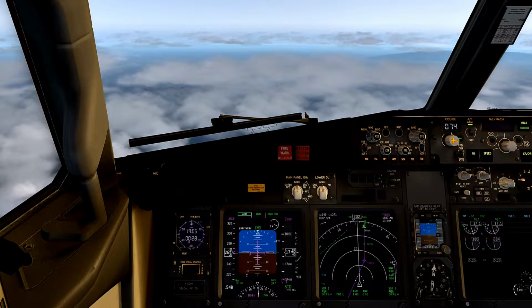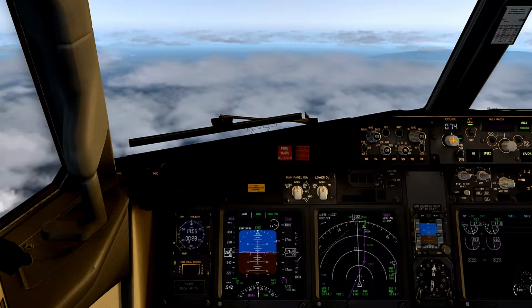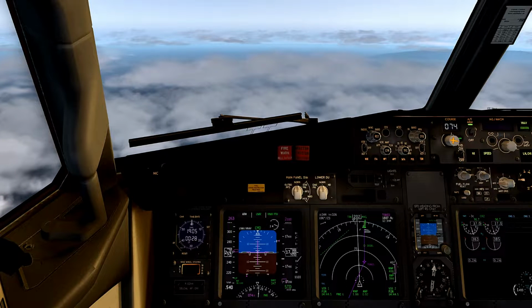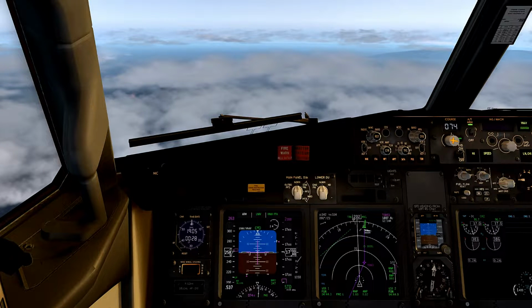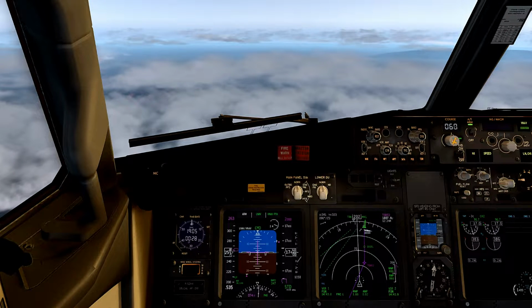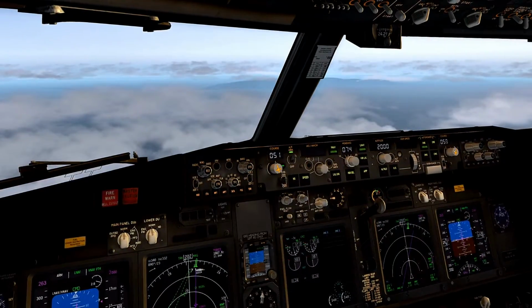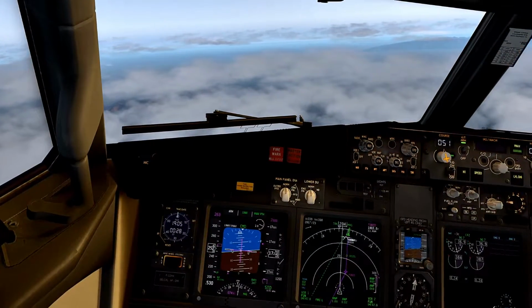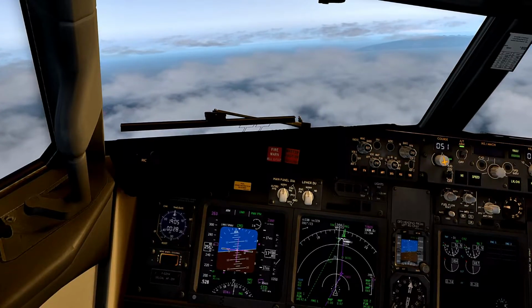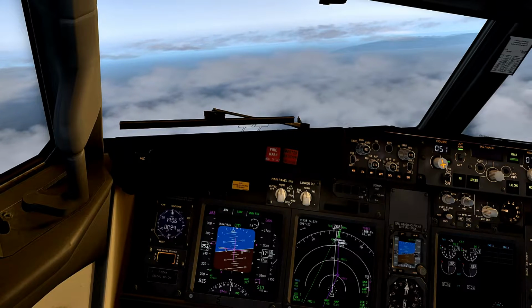So, descent checklist. We need to also set up the courses for Madeira, which would be a start as well, which we need. So, Madeira is on a 051 course. Let's make that right, and we're going to start descending as well. So we're going to do our descent checklist.